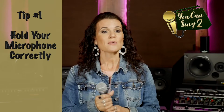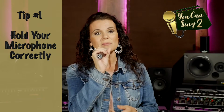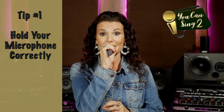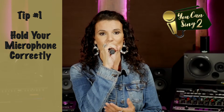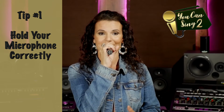So the first thing you want to do is hold your microphone correctly. So I'm holding a popular microphone that's used a lot for singing live. And so what I'm doing here is I'm just going to have my wrist up and I'm going to put it right in front of my mouth. Very close, because this is going to help you to get the best amplification. Okay, so make sure you do that and not this. And anytime you're singing, it needs to be right in front of your mouth.